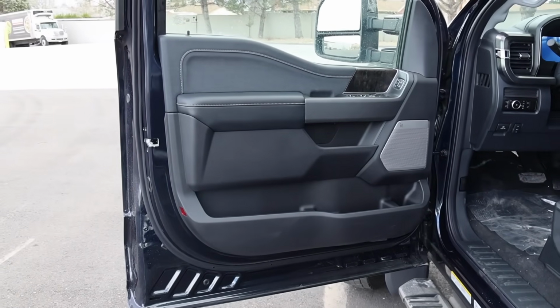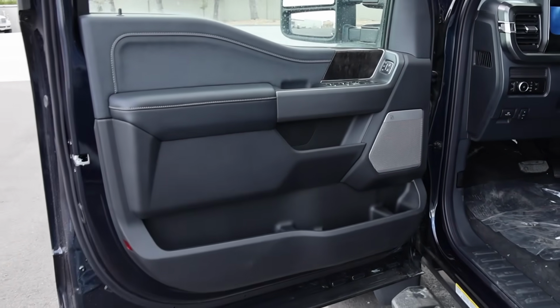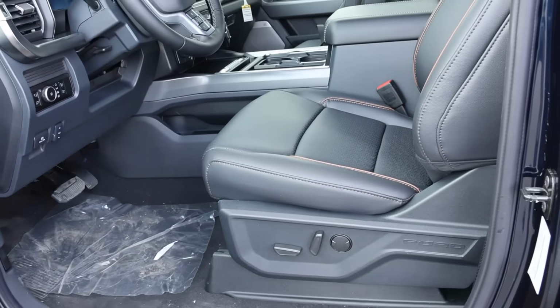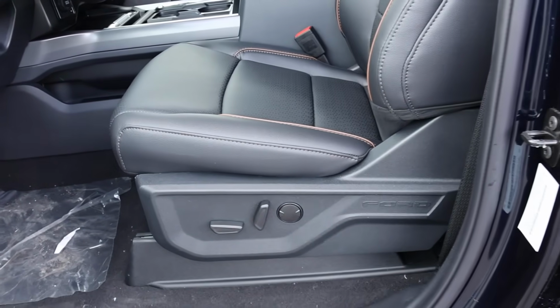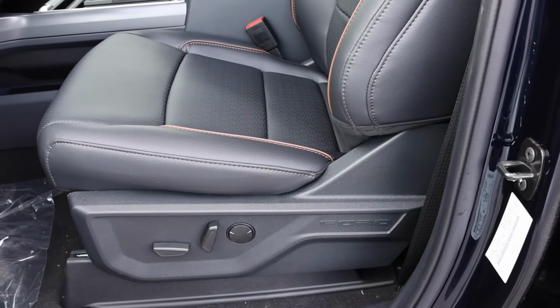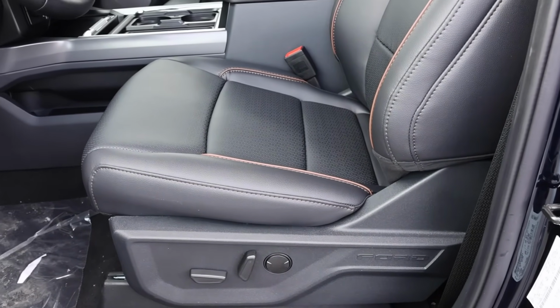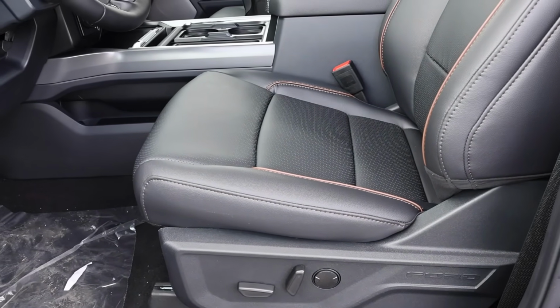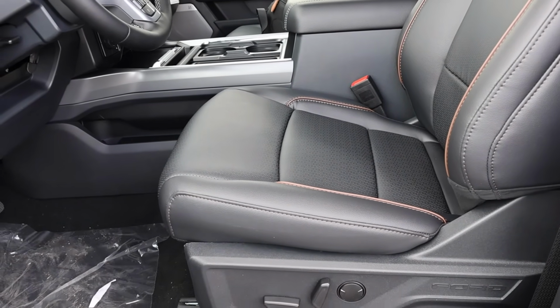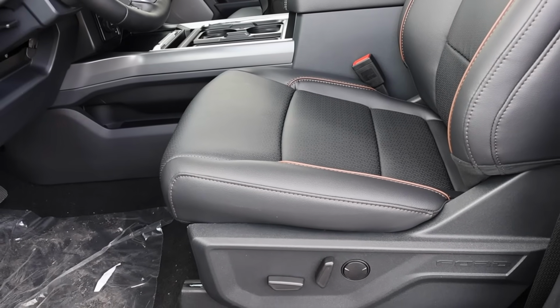As far as the interior goes, this is where the biggest changes happened. Some for the good, some for the worse. Starting off with the seats. You guys saw probably on the window sticker, this truck had what was called Active X. So this is what they pretty much dubbed vegan leather, right? So it's not the real leather that you saw for the previous model year trucks.